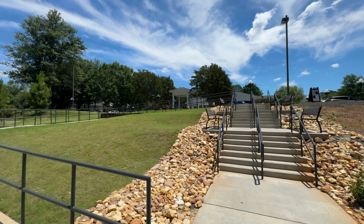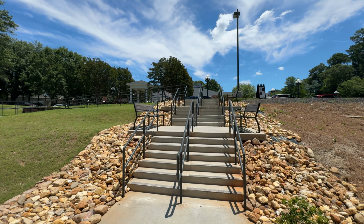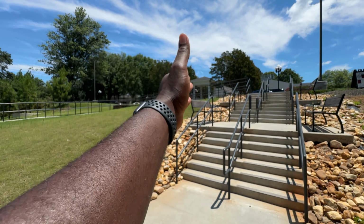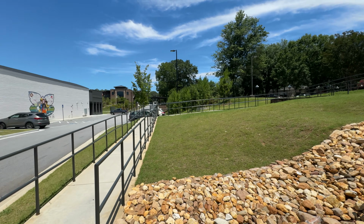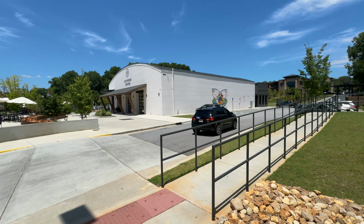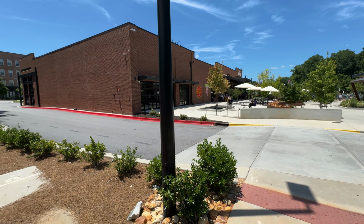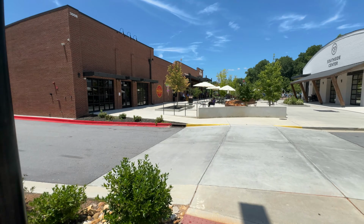So the goal, as you can see, it's taking shape. I mean, it's pretty much done, is to bring in that square, which is about a half a mile in that direction, and open it up until this area here, which I think, again, they did a great job with the development of the land. And I think the residents of Fayetteville are truly enjoying it.